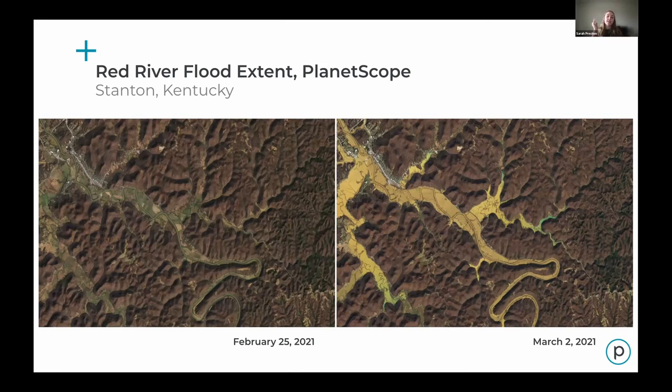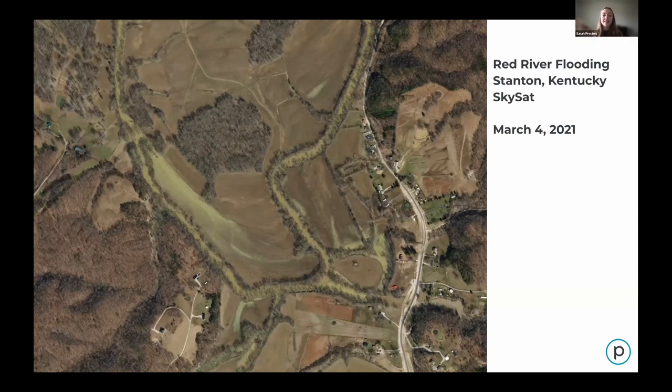What some of our customers and partners will do is they'll use our daily monitoring. They'll go into our platform and check out at medium resolution where the issues might be from a very high level. And then once they find an area that they want to zoom in on, they get a tip as to some area of concern or key change. They can place a high resolution order to task a satellite to take a closer look at 50 centimeters. So it's a very responsive solution.